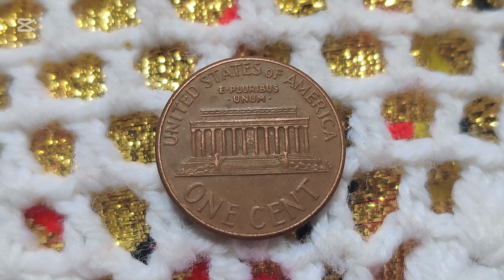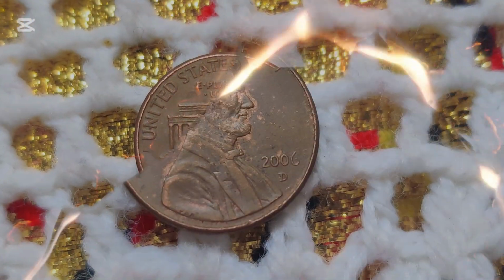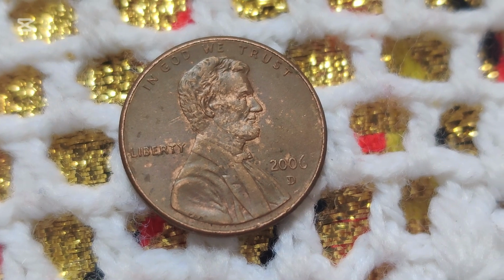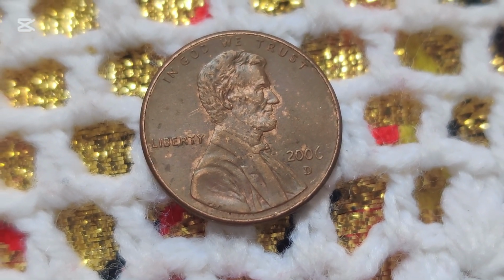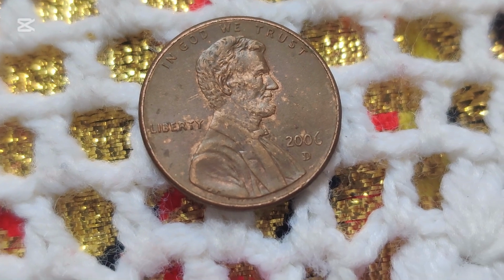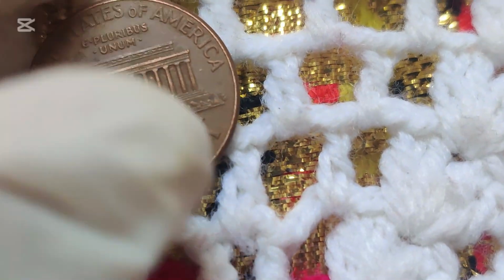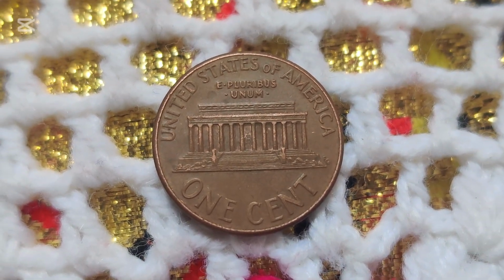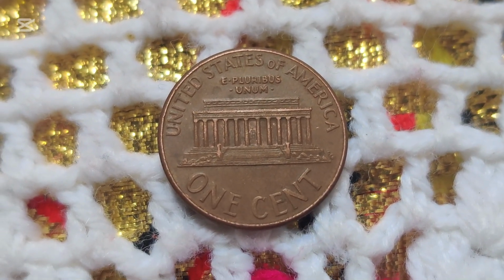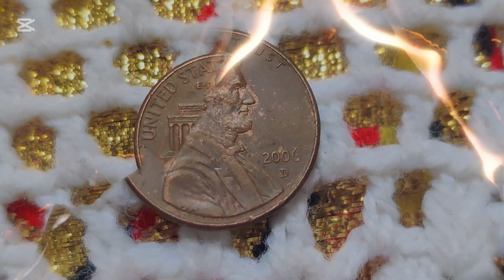But if your coin is uncirculated, meaning it looks fresh from the mint with no scratches, no wear, and full detail, you might be looking at 10 cents to 30 cents, and sometimes even more. And here's where it gets interesting: coins that are in mint state condition, especially those graded MS65 or higher by professional grading services like PCGS or NGC, can sell for up to $7 or even more. But that's not the full story.